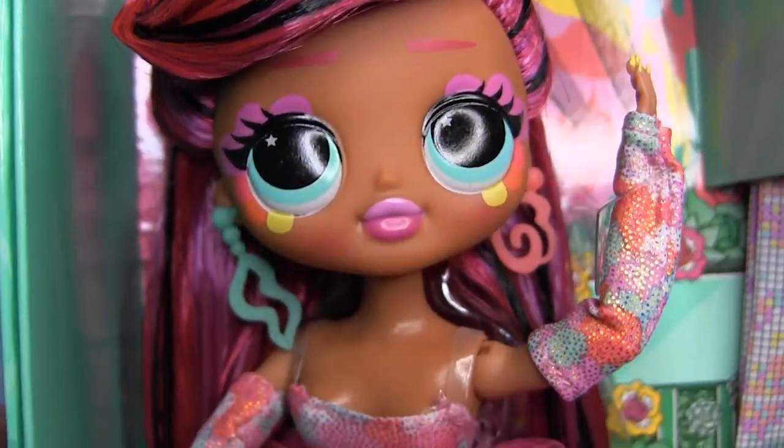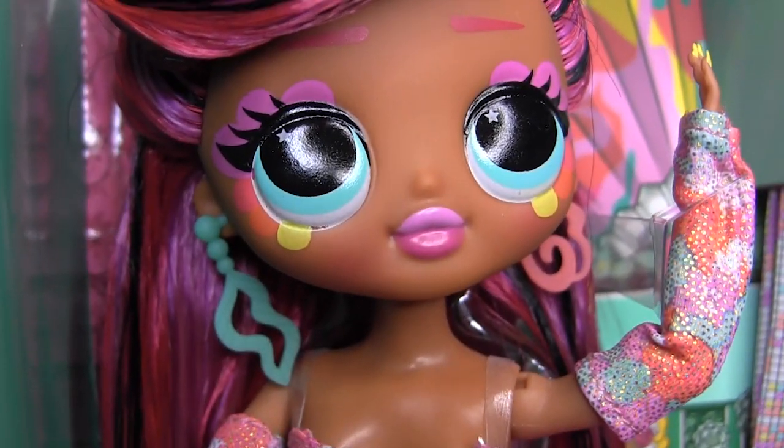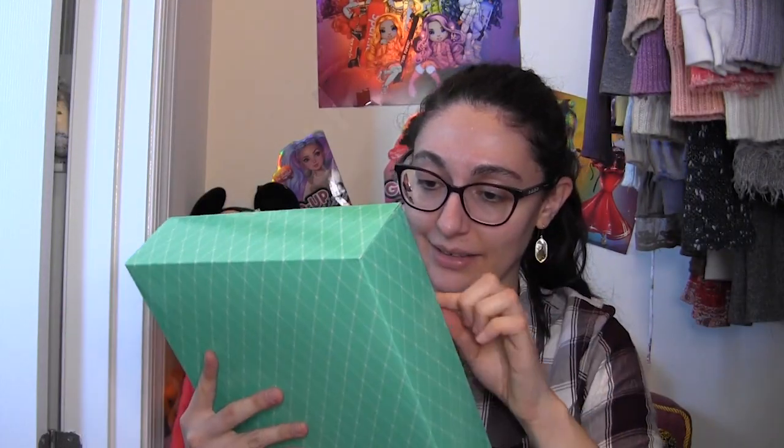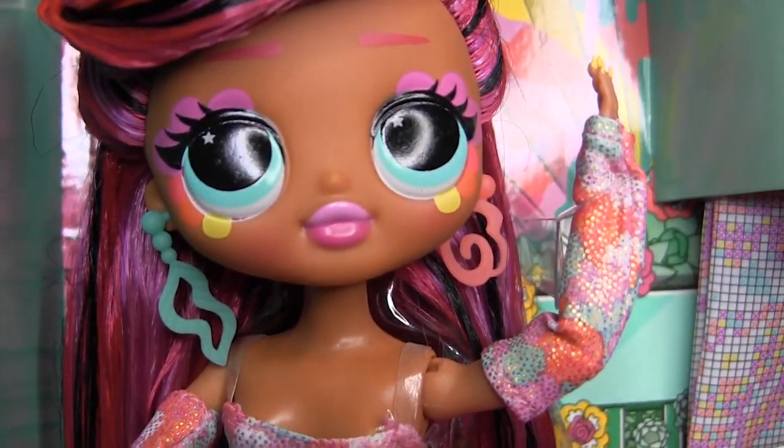You see her eye right there at the bottom? The paint is just very slightly off. Like, it got stamped just a tad too low. And there is even a little bit of paint missing right in the curve of the eyeball. And it's not gonna be noticeable from a distance, but how many times do we have to go over this thing about MGA and their quality control, right? Oh, and I had such high hopes.